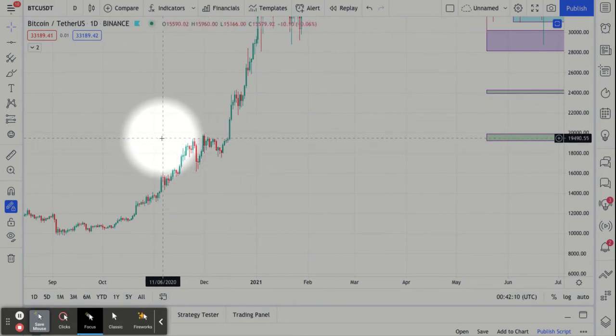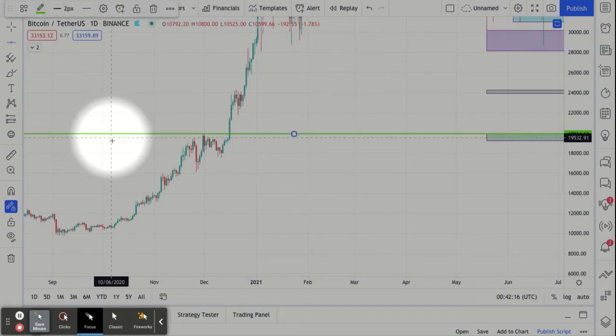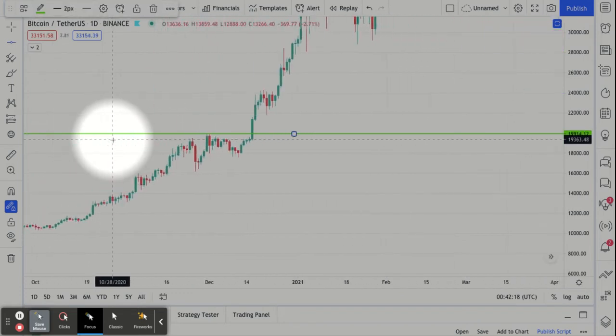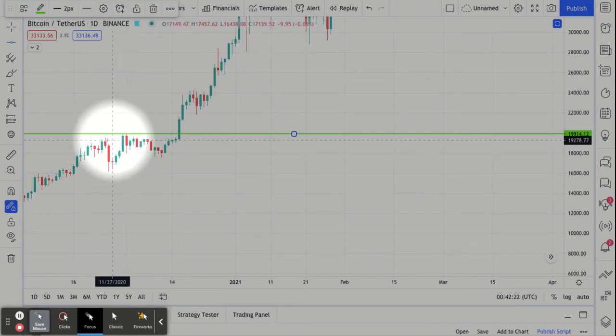All right. Same thing here. I'll use my lines again. So the very top is going to be right here. Now this one's a little bit trickier simply because you have these 2 candles that broke through the line. So if you use up here, that might be a good spot.